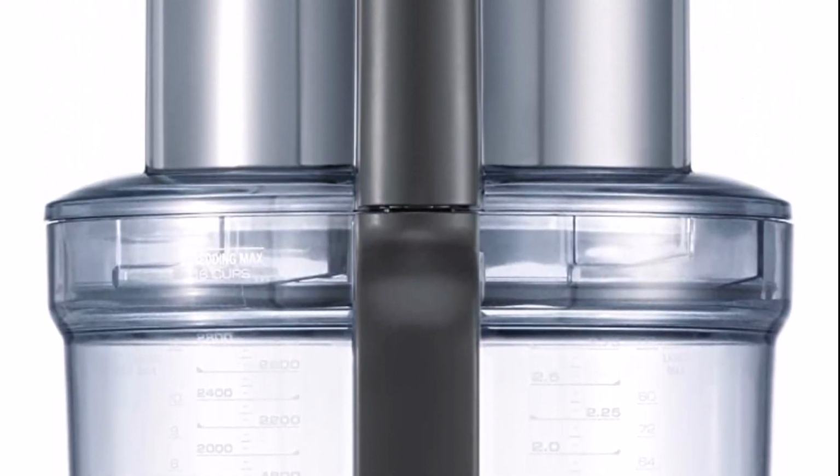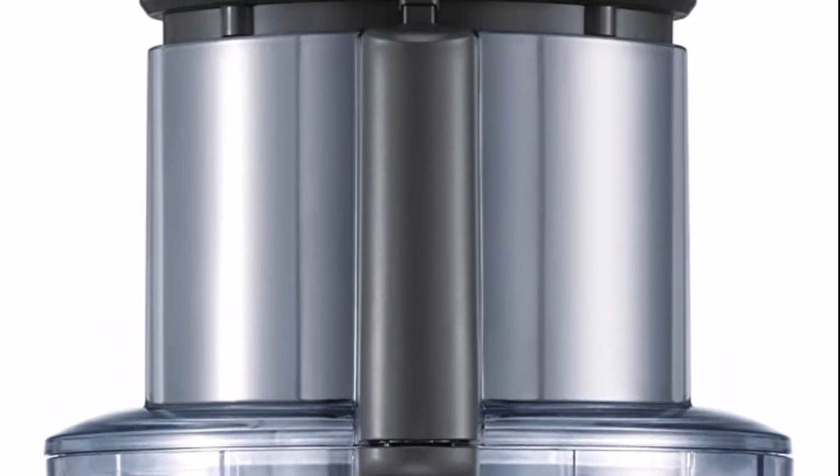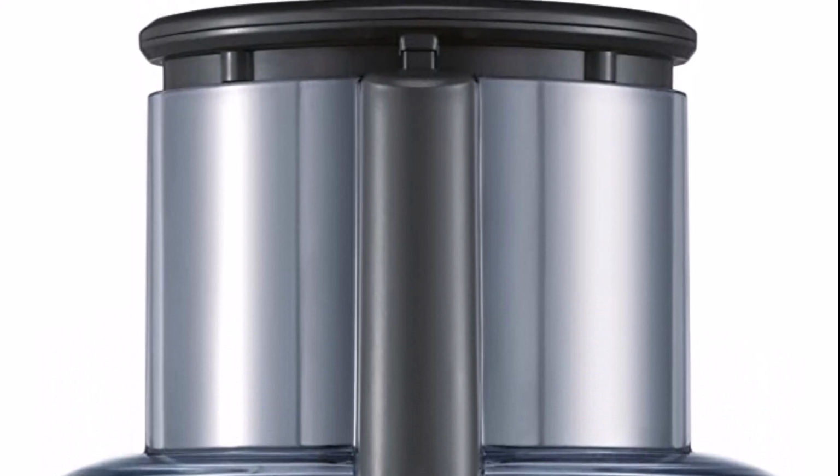One thing to keep in mind is that it occupies almost as much space as a real Ferrari. This is not the model for small kitchens or those with limited counter space.